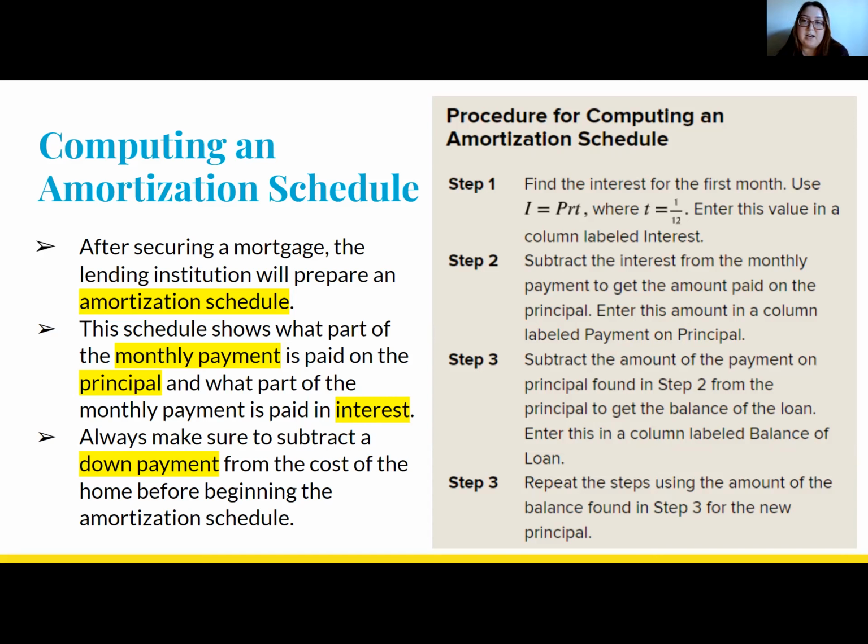So the procedure for computing an amortization schedule is in about 3 steps, but technically step 3 has 2 parts. So in step 1, you find the interest for the first month. You use the simple interest formula, interest equals principal times rate times time, but your time is now 1/12 because it's monthly and 1/12 would be 1 month, 1/12 of the year. Then you're going to enter this value in a column labeled interest. Step 2, you would subtract the interest from the monthly payment in order to get the amount paid on the principal. You are going to write this amount in a column labeled payment on principal.